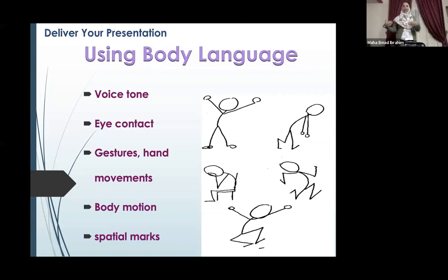And then even as I stand here, whenever I'm referring to something that relates to the why, I will put my hands this way. If I'm talking about things that relate to the process, then it's right in front of me. And when I'm discussing challenges, it's on my right. This is what we call spatial marks. So it's a good way to use the space that you have.